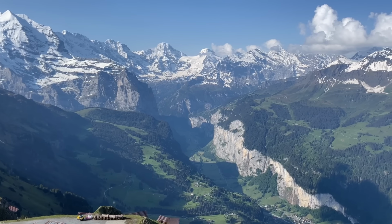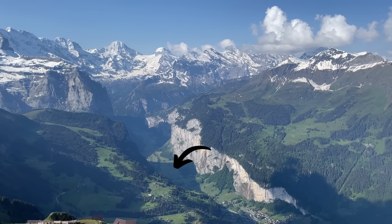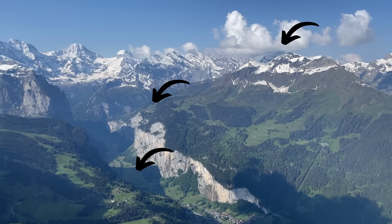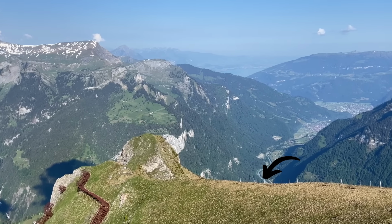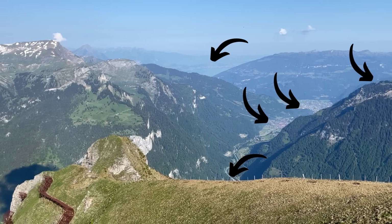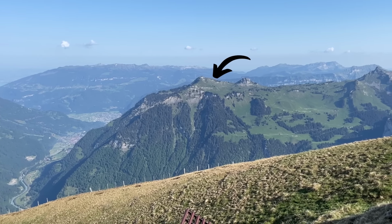First, gaze at the stunning beauty of Lauterbrunnen Valley. I mean, if there's a better view of this narrow glacial valley, I'm not sure where it is. You can even see Mürren and the Schilthorn from here. If you keep panning to your right, you can see Zweilütschinen, Wilderswil, Interlaken, Harder Kulm, and all the way to Lake Thun. But that right there next to us is Schynige Platte, top of tradition.